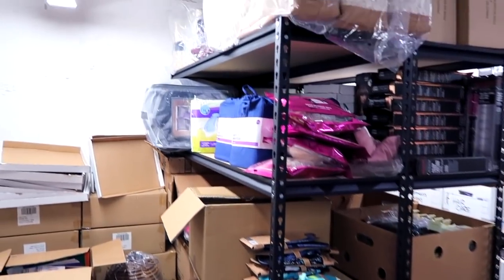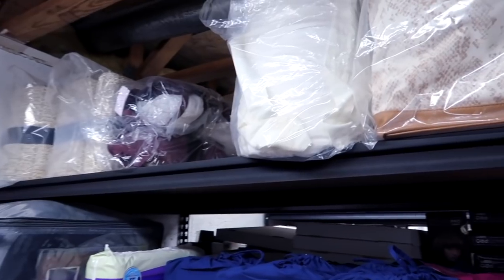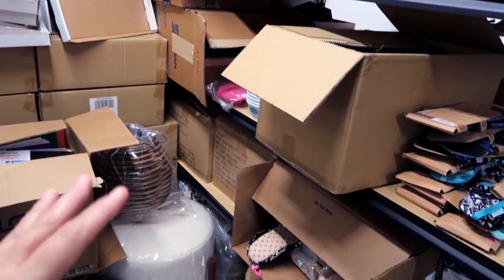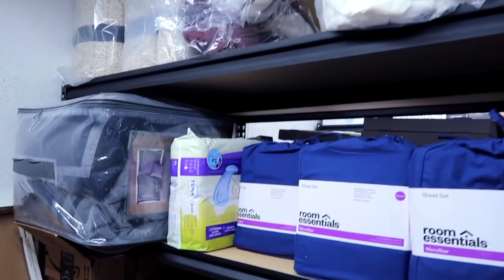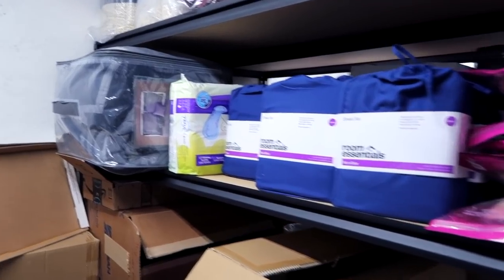And then we have a couple more shelving units that are right across from the cosmetic shelves. This is where we are storing big bulky items such as sheets or bedding. We also have some boxes that have things like slippers or shoes or tote bags. But this is just a shelf of mostly open, large, oversized items.